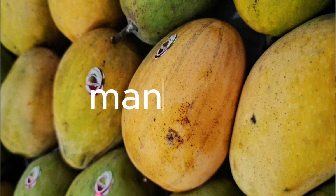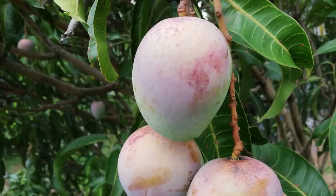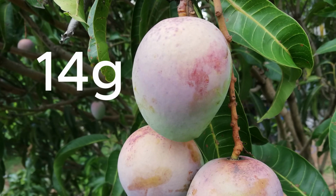Next on the list is mangoes, and my family and I, we love mangoes. They are absolutely fantastic when you combine them with Greek yogurt on a hot day. They're sweet, they're creamy, and they're delicious. But mangoes do have a good amount of vitamin C. They also have fiber, but they have 14 grams of carbohydrates in every 100 grams.